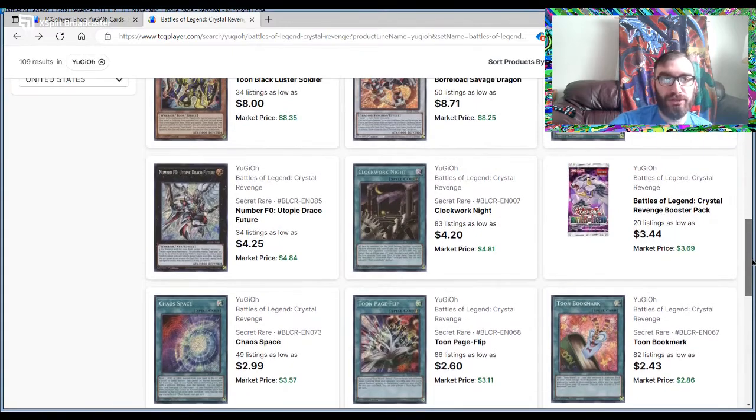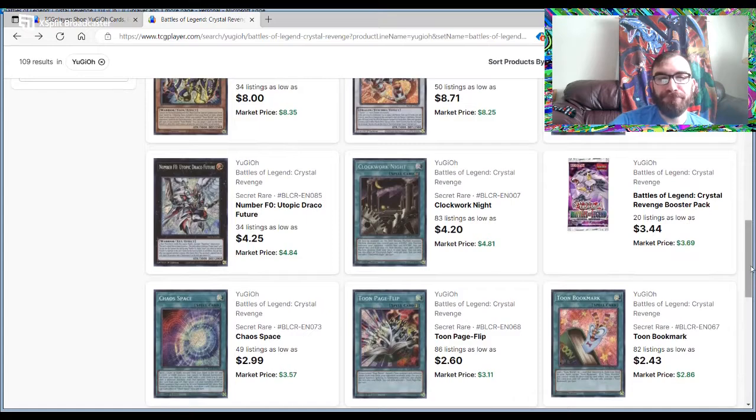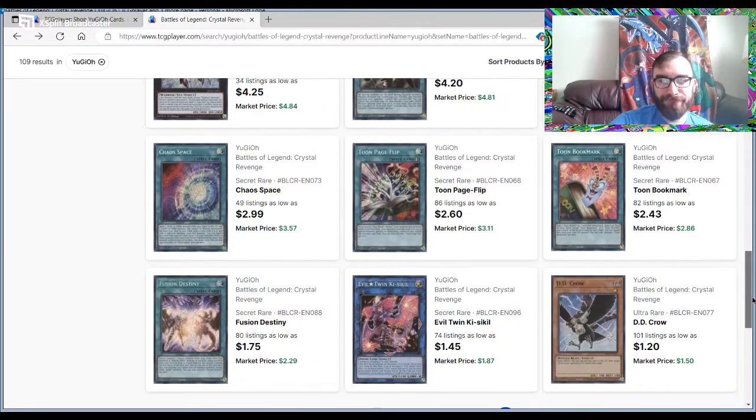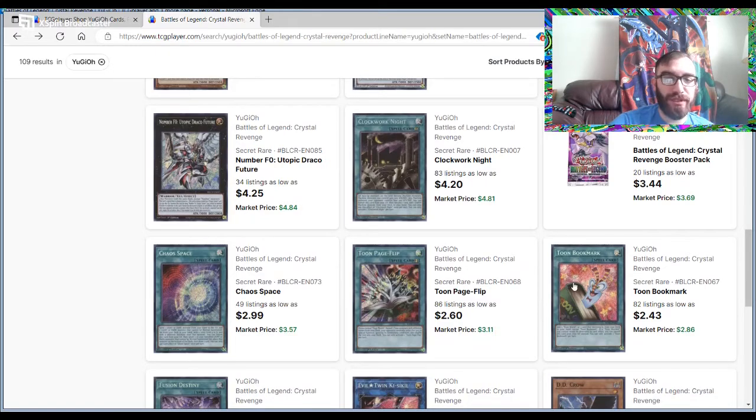I do think the control-based version, because Toon Kingdom's a really good control card, is the route to take. But I still think that the summoning sickness for the older cards is still a big issue. But maybe I'm wrong. I will say this though, we just took a look at them. They're always going to be good in value.